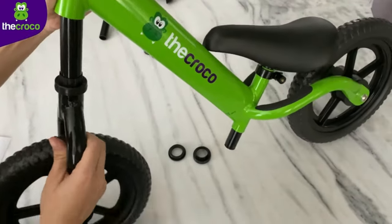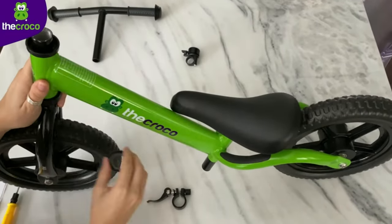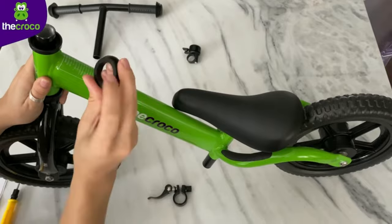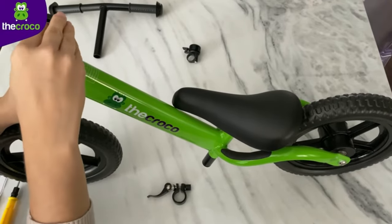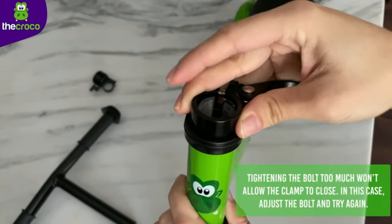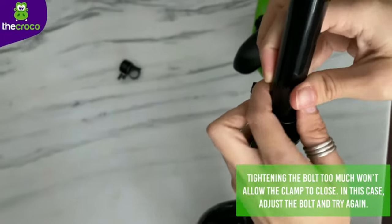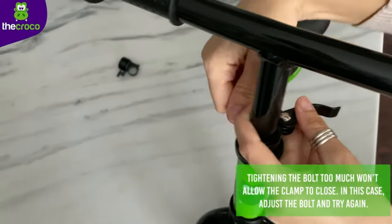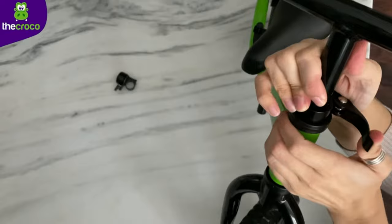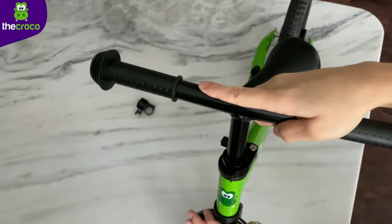Slide the steel tire tube into the body frame. Insert the other cupped washer into the handlebar opening in the frame, following with the flat washer. Add the clamp by placing the notch into the front groove of the handlebar opening. Insert the handlebar and adjust the tightness with the bolt before closing the clamp. Make sure that the handlebar does not slide down or come loose.